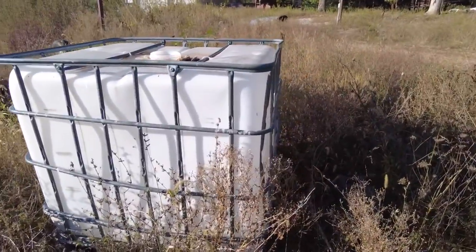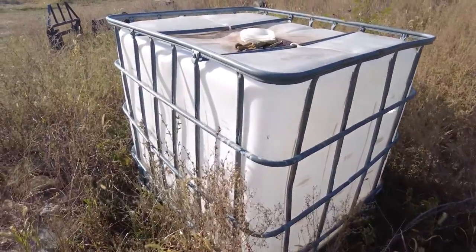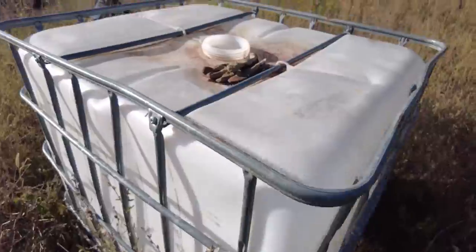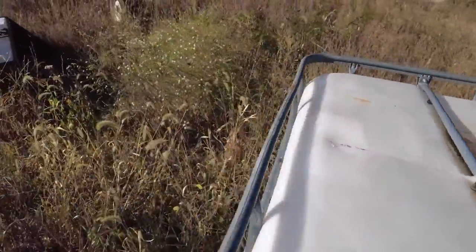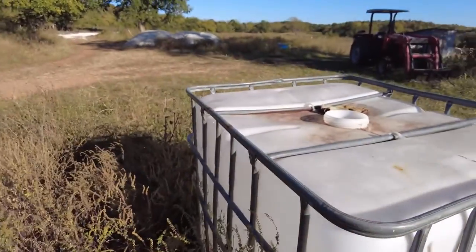These are IBC totes. Now, IBC totes have this plastic cage around them, and then a metal cage around them, and then this plastic tank on the inside. And this one right here actually originally held, if you can kind of see that, apple cider vinegar. It was organic apple cider vinegar. Fancy. And it has a spigot down here at the bottom to be able to release the liquid out of it. Now, the only thing we've ever used them for is for transporting water.